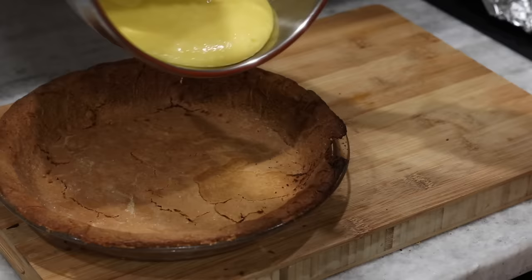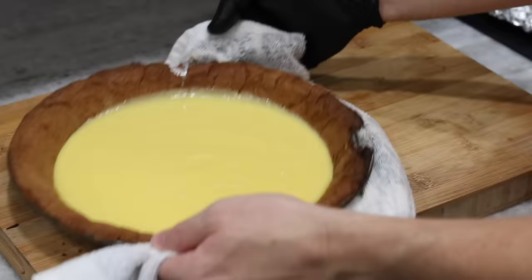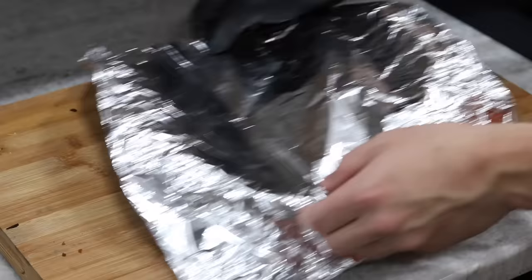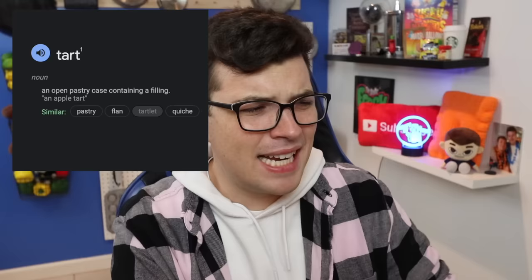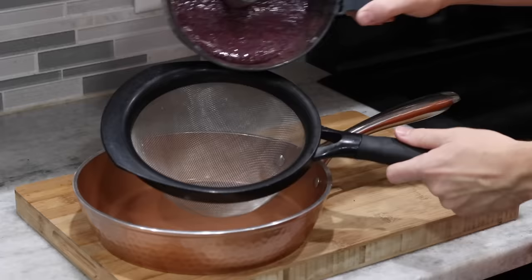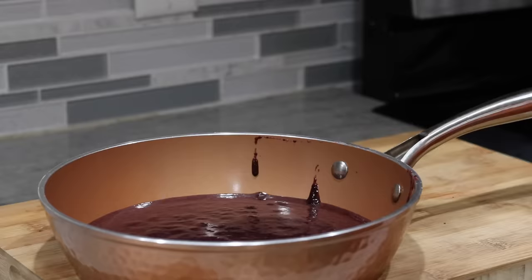By the way, now that I'm thinking about it, what even is the definition of a tart? Is it just like a thinner, more creamy or condensed pie? "An open pastry case containing a filling, i.e. an apple tart." Yeah, but there's plenty of pies that are open too. They don't have a top crust. Pumpkin pies come to mind. Why aren't those called pumpkin tarts? Those are thinner and creamy and more dense. What a mystery. If anybody knows out there, any of my pastry besties, let us know.